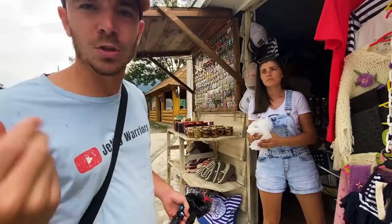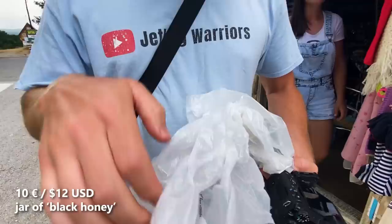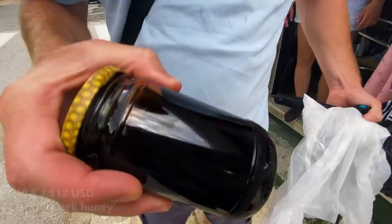Oh, on our way to the Black Lake. Look at this. You can see it's black. Looks a bit like oil. Yeah, very nice. All right. There you have it. Okay, next stop, Black Lake.